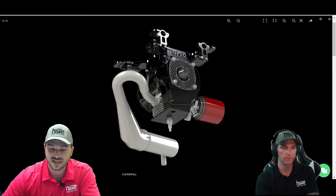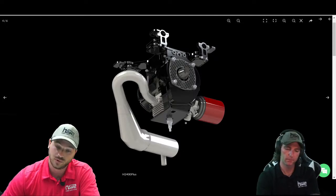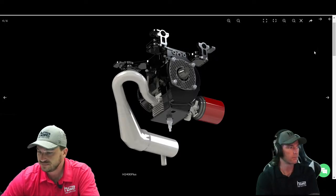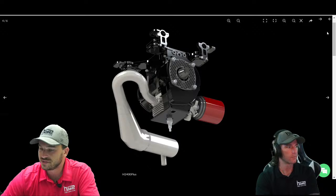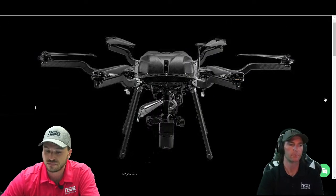This is the gasoline generator that converts the power from fuel to electric. So it is a single-cylinder gas engine. It is a 2-stroke motor, so it uses mixed fuel.